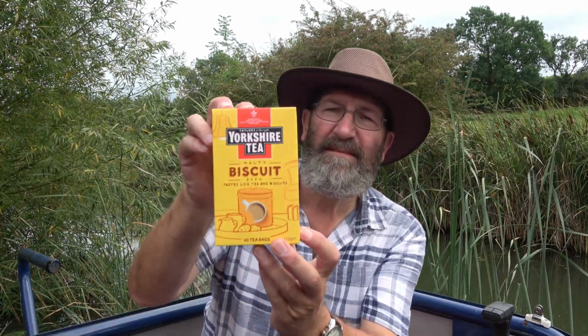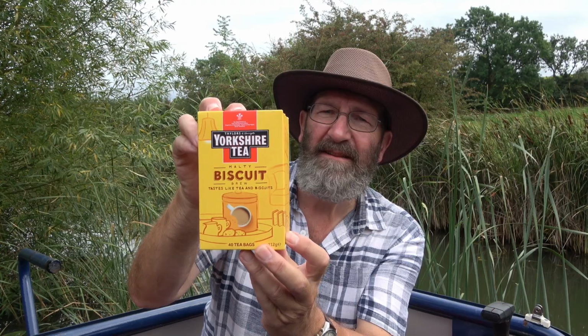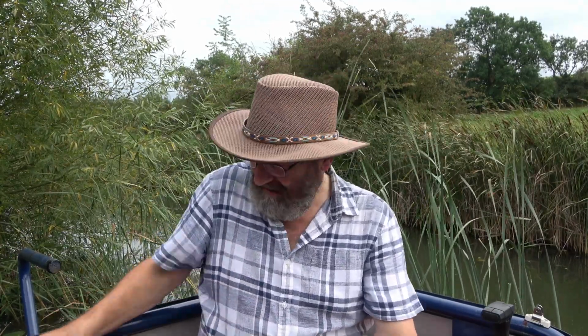This is a tea with a difference. I've only just discovered this tea. I think many of you know that I drink Yorkshire Tea, and I think they might call it Yorkshire Red. There is a Yorkshire Gold as well. But the other day I discovered this. Biscuit tea. Malty biscuit brew, tastes like tea and biscuits, and it's very nice. Bit of an acquired taste, I would say, but I'm enjoying it. And I thought, yeah, why not?